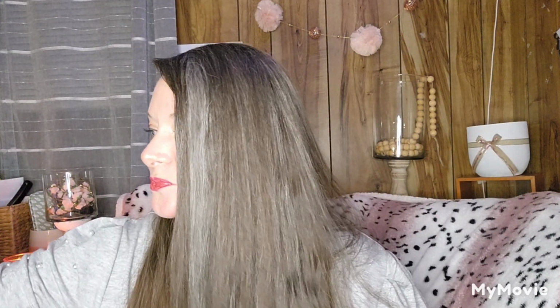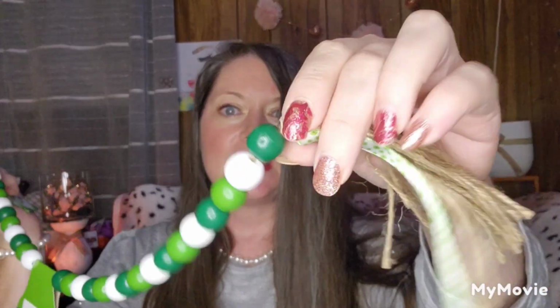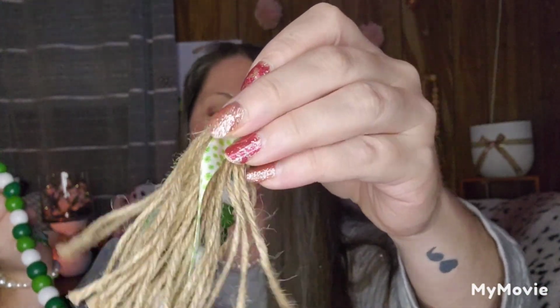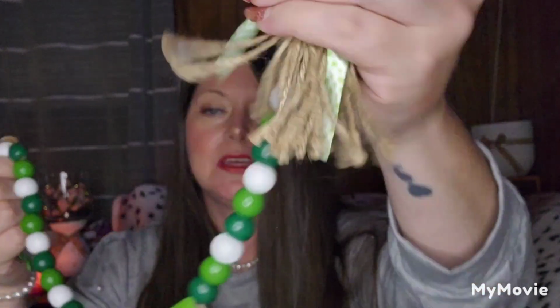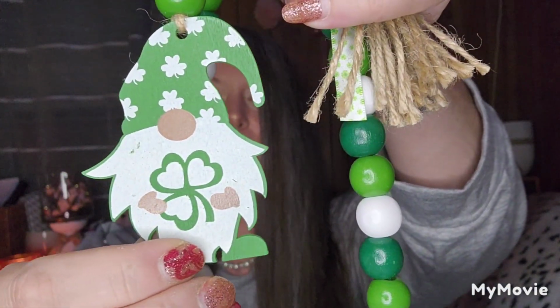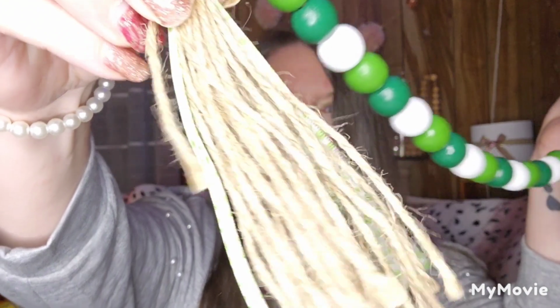So I found this garland for St. Patrick's Day. Super cute with the green, the two types of green and white. It has the jute tassel on the end with the ribbon. And then on the end, it's got the little gnome. It's super cute. I also found the, I know there's three or four, but I've only found two. This is the other one that I found, with, here's the ribbon.